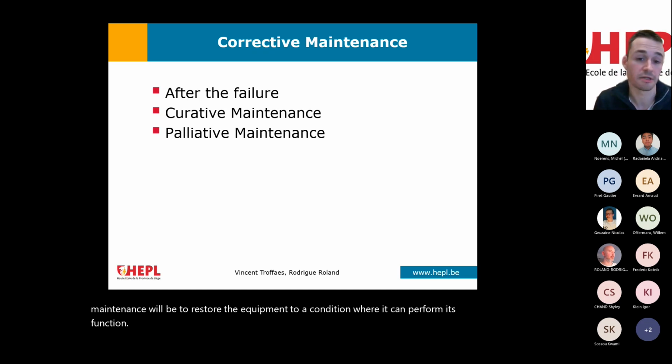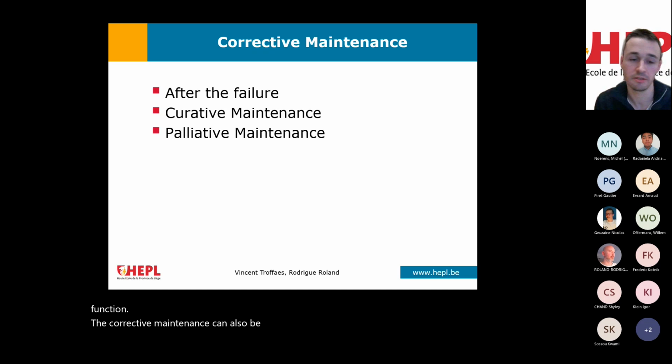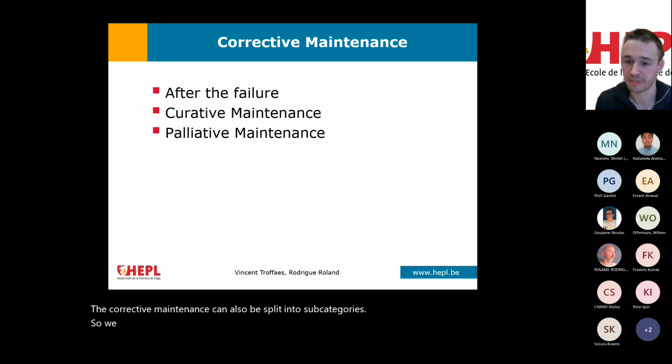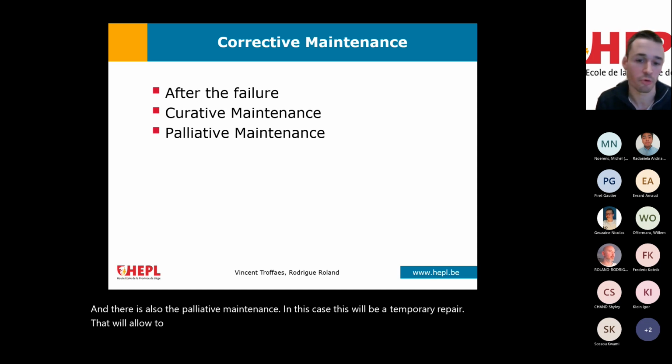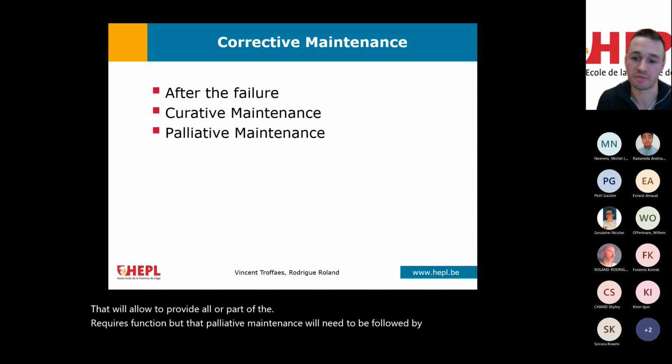The corrective maintenance can also be split into subcategories. So we have the curative maintenance, which is a long-lasting repair that will restore the equipment to its initial state. And there is also the palliative maintenance. In this case, this will be a temporary repair that will allow to provide all or part of the required function, but that palliative maintenance will need to be followed by a curative maintenance later.